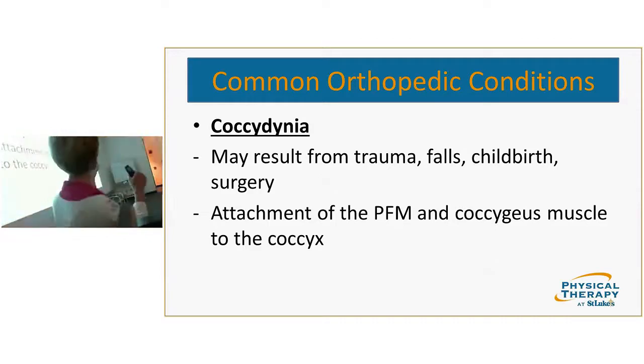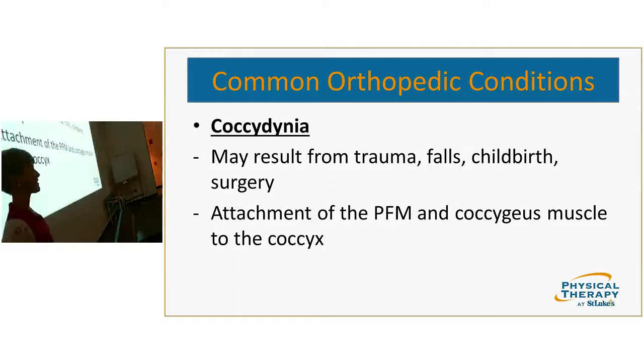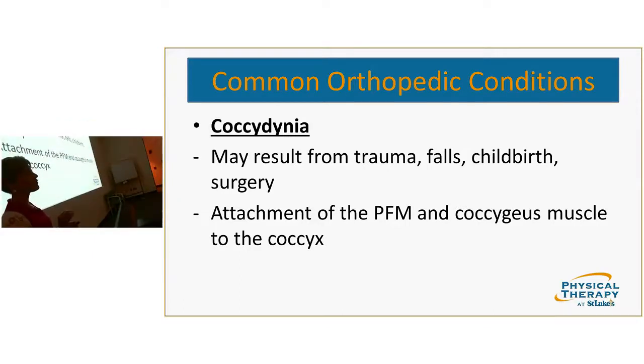I should have put a picture, but there is a muscle called the coccygeus muscle. It is easy to release. And so you can certainly mobilize and do soft tissue work on that coccyx there. So that's something that's very simple to assess and treat.